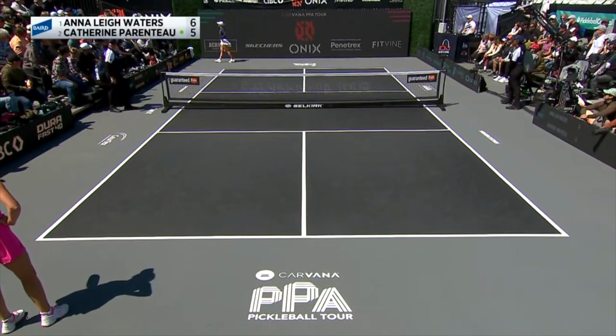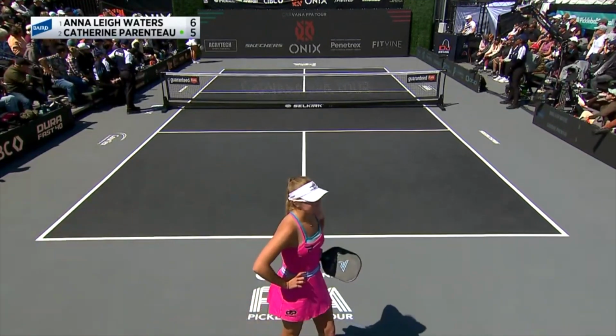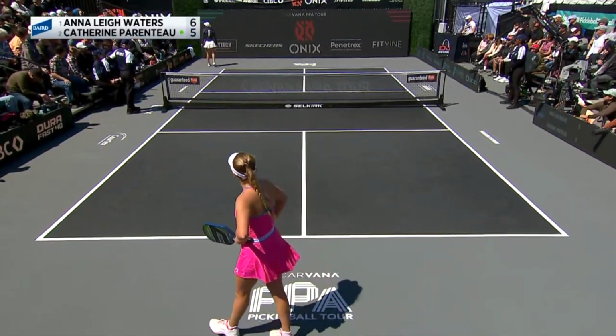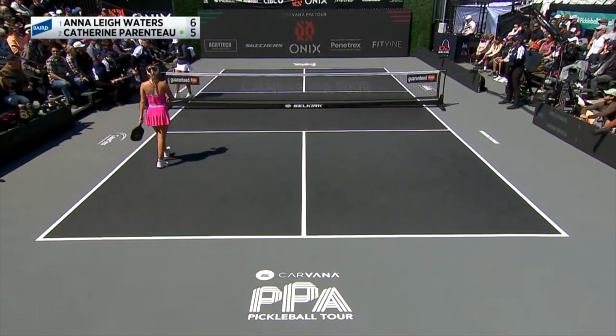Is it gone? And we had an error on the fan in the stands trying to get the ball back to Catherine. Maybe another not top 10 moment for pickleball. Yes, unfortunately. Well, we'll go there. Zane Navratil, look it up.